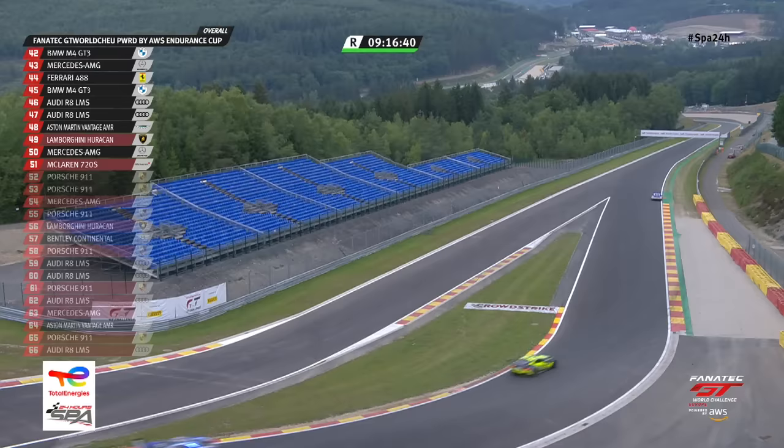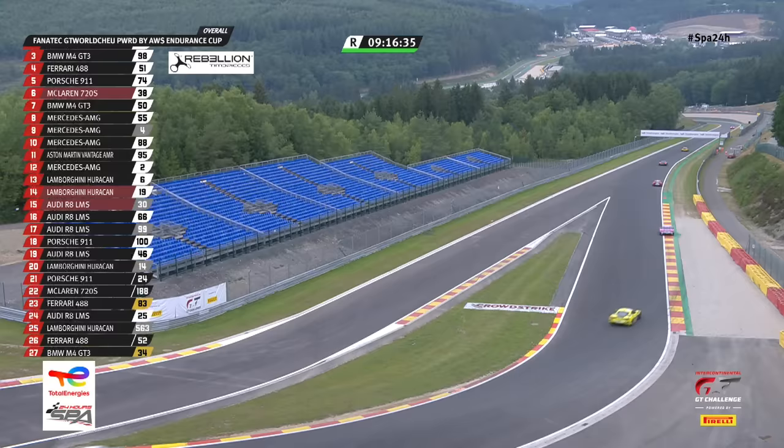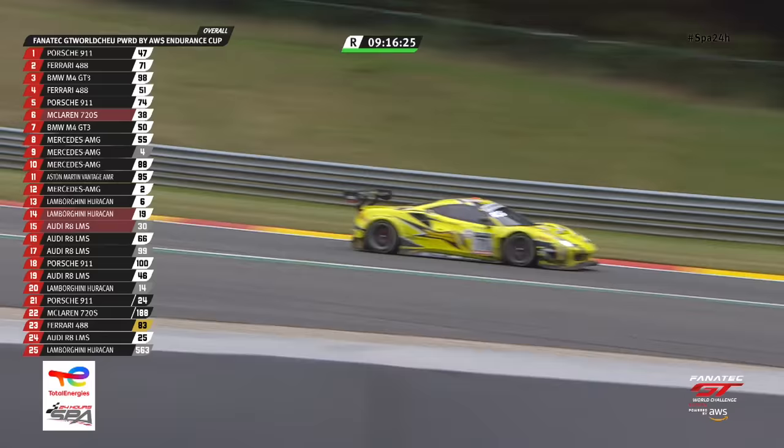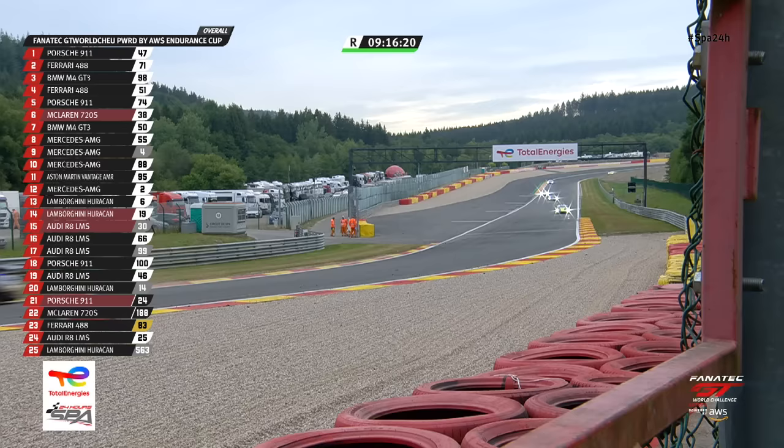So Nick Tandy leading the race by bang on 7 seconds from Davide Rigon, but the 71 Ferrari with Rigon on board will have to come in fairly soon for a drive-through penalty, and that will drop it right out to the tail of the top 10, and that will put Augusto Farfus up into second place with that ominous Rover Racing BMW that seems to get better and better as the stint keeps running.